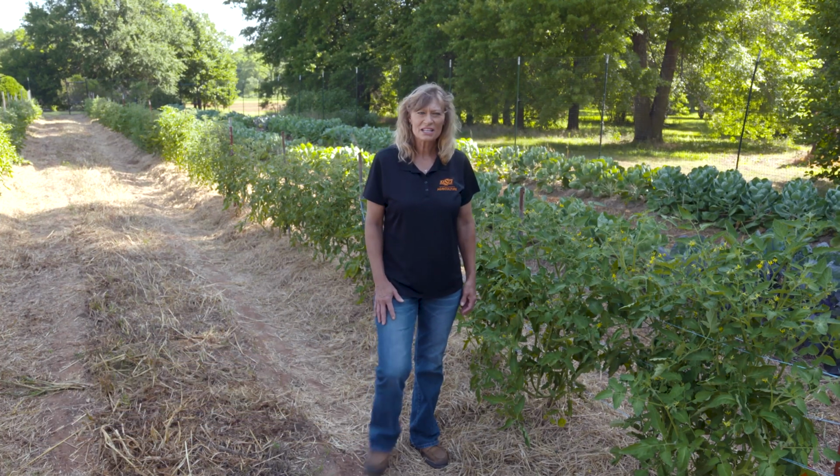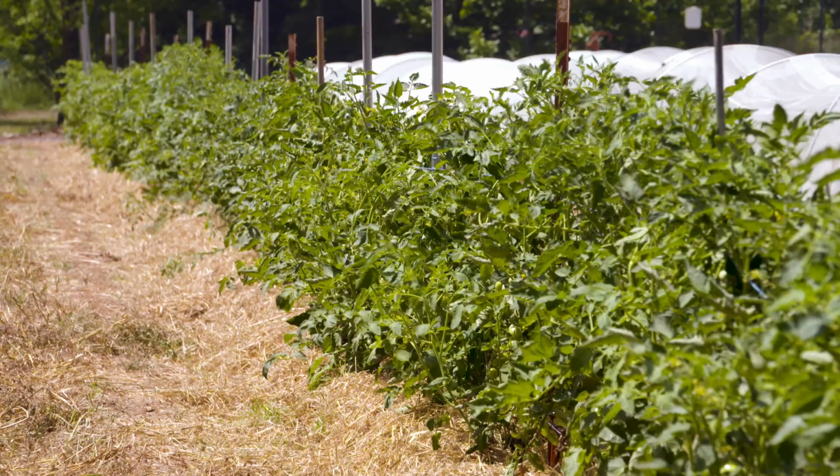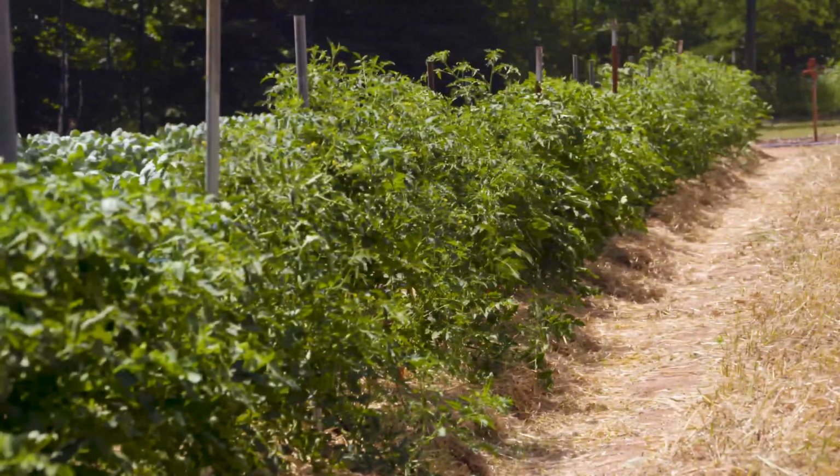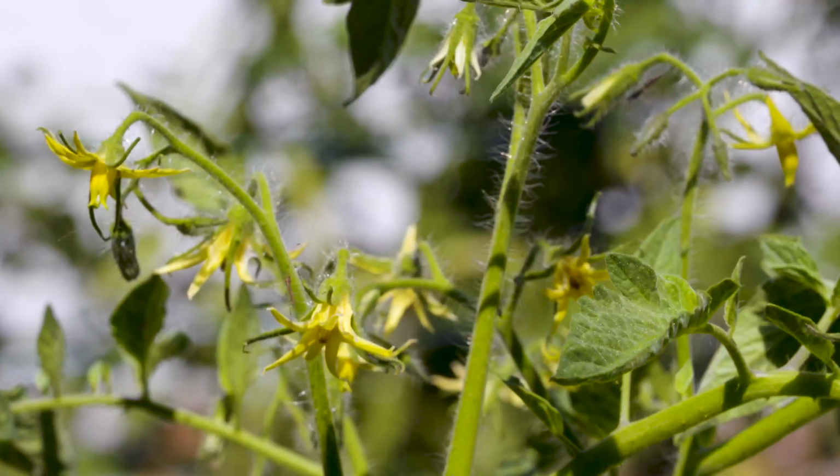Hi, I'm Lynda Carrier. I work for the Department of Horticulture and Landscape Architecture for Oklahoma State University. And this year we're doing a tomato study. We've got 6 varieties. We are looking at 3 different growing conditions, one being in the greenhouse, one in the field, and the other in high tunnel.